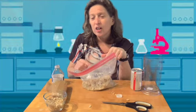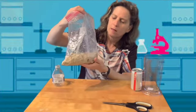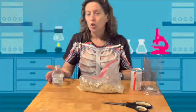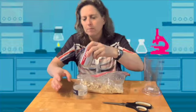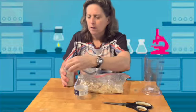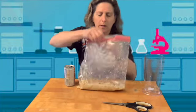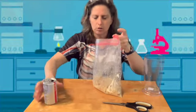From here, it's gonna go into my stomach. All right. The sludge is in my stomach now. Now comes the stomach juices. You can use more water or leave it as is and add some food coloring. The idea is to make it kind of brownish. I've got some pop here. It's got some bubbly stuff in it, kind of like my stomach juices do. So I'm going to let the pop, which is also brown, be my pretend stomach juices.